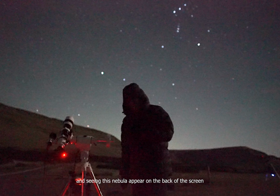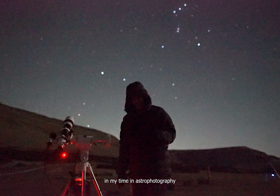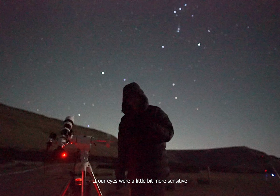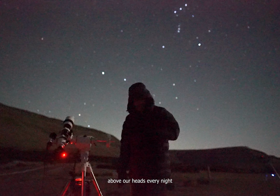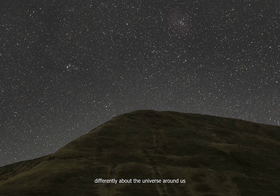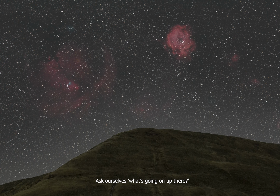And seeing this nebula appear on the back of the screen has been one of the most enjoyable moments in my time in astrophotography. It's breathtaking, and it makes me wonder, if our eyes were a little bit more sensitive to this wavelength of light, and we saw our night skies like this above our heads every night, I can't help thinking we'd feel a little bit differently about the universe around us, pay it a bit more attention, ask ourselves, what's going on up there?